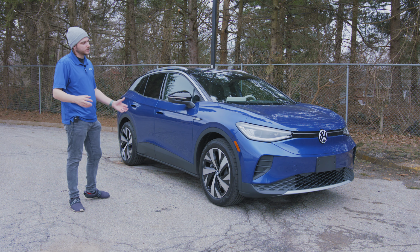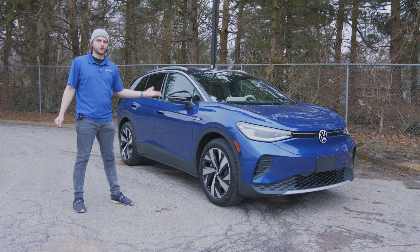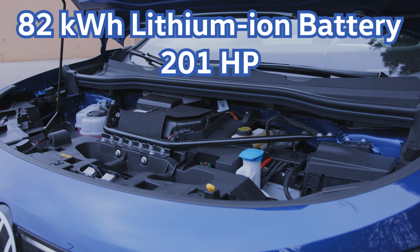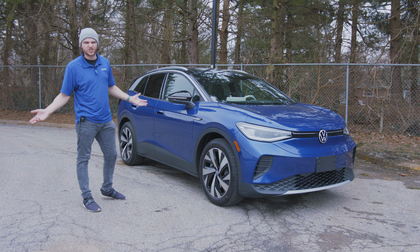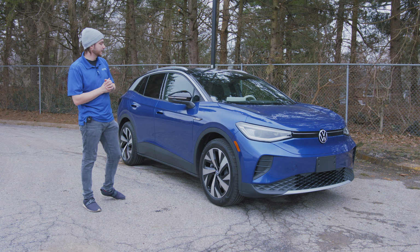Now, something interesting is that on some electric cars, you actually get a front trunk. You don't actually have that here on the ID.4. The motor that powers everything is still under the hood like a traditional gas engine would be, and you have a traditional normal SUV trunk in the back as well. A very spacious trunk, by the way. We'll take a look at that here in a bit.